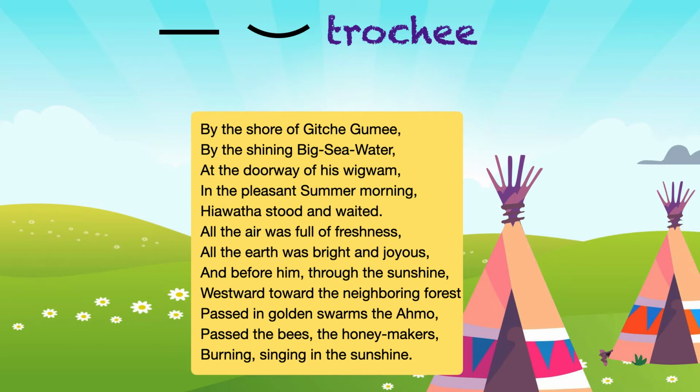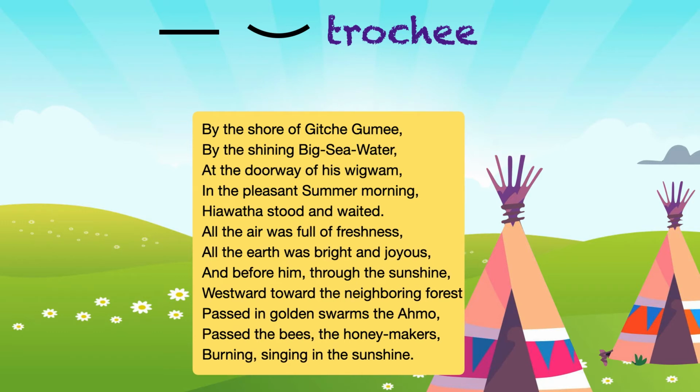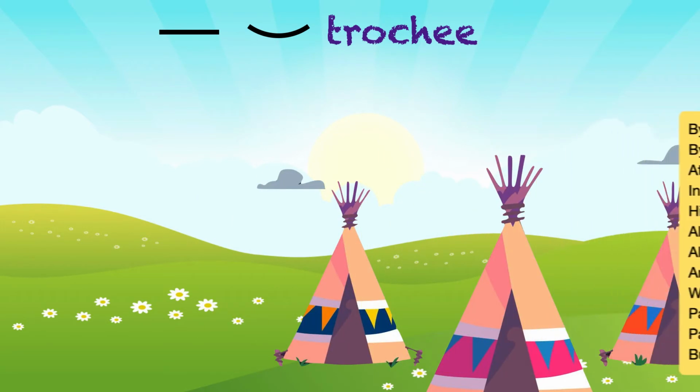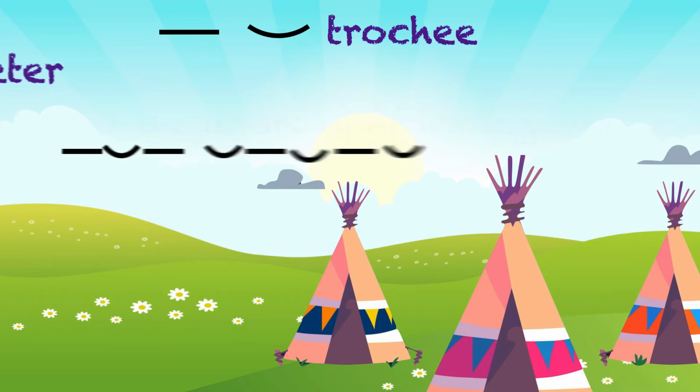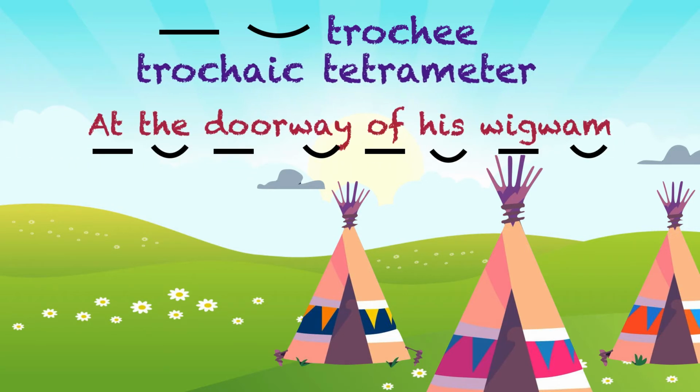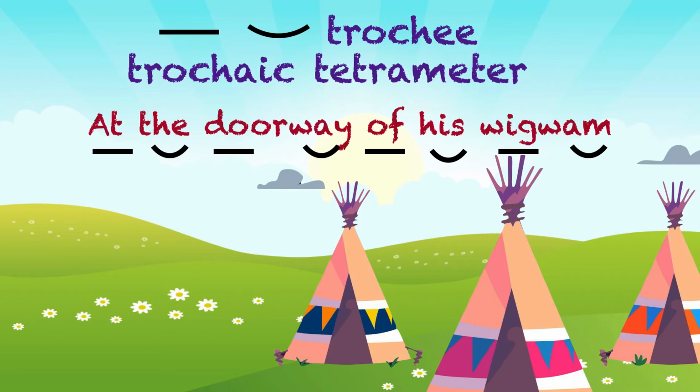It is the famous, notorious poem, Hiawatha, by Longfellow. And that is made of trochees, as we shall see now. Here he is at the doorway of his wigwam. This is a trochaic tetrameter, four in a line, not five: at the doorway of his wigwam.